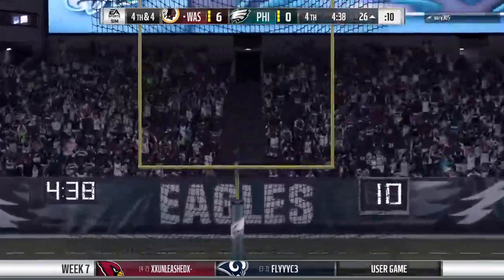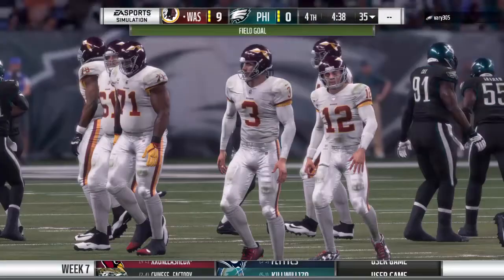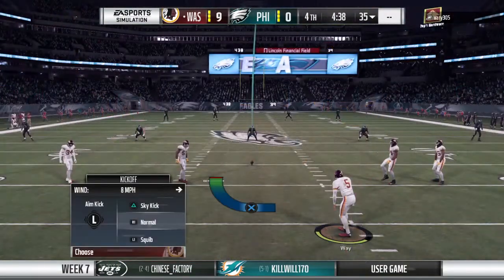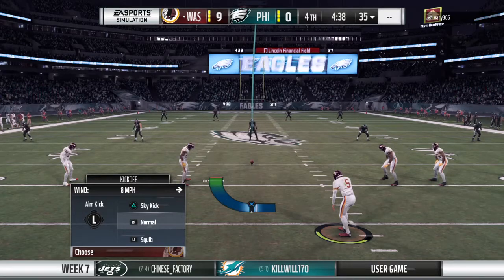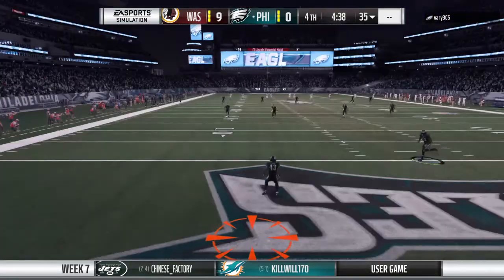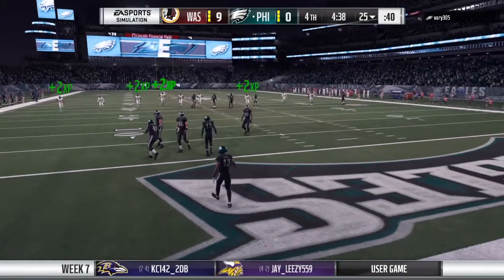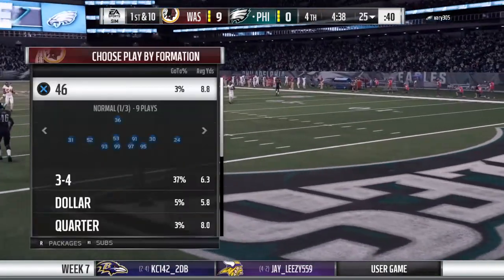And Hopkins' kick is good. And that will make our score 9-0. So a big one there, as that gives them a little cushion. And you know, here in the 4th quarter, the fact that they were able to bleed some time off the clock and put points on the board, even if it's only 3, that could turn out to be the drive that ultimately wins them the game.